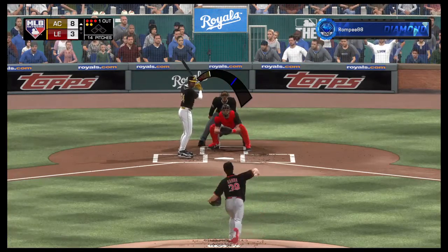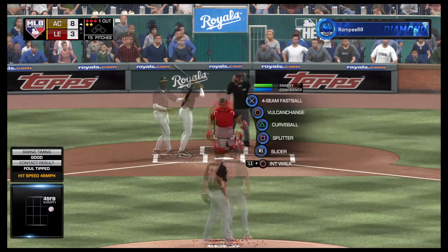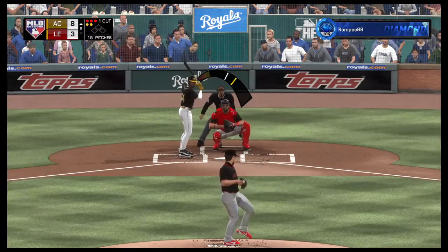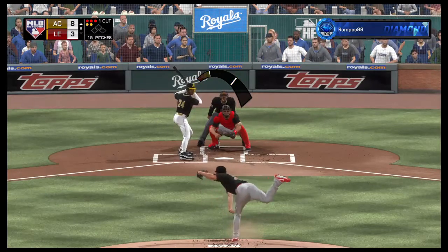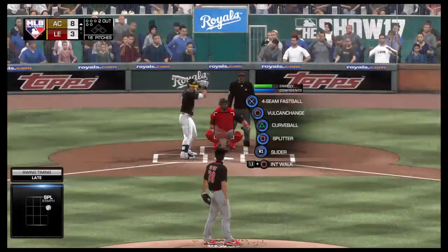With the meat of the order due up next, you can probably expect to see something you can handle here with the full count as the 2-hole hitter. He's set. Here's the 3-2. And this is swung out and missed, so it's 2 up, 2 down to start the 6th inning.